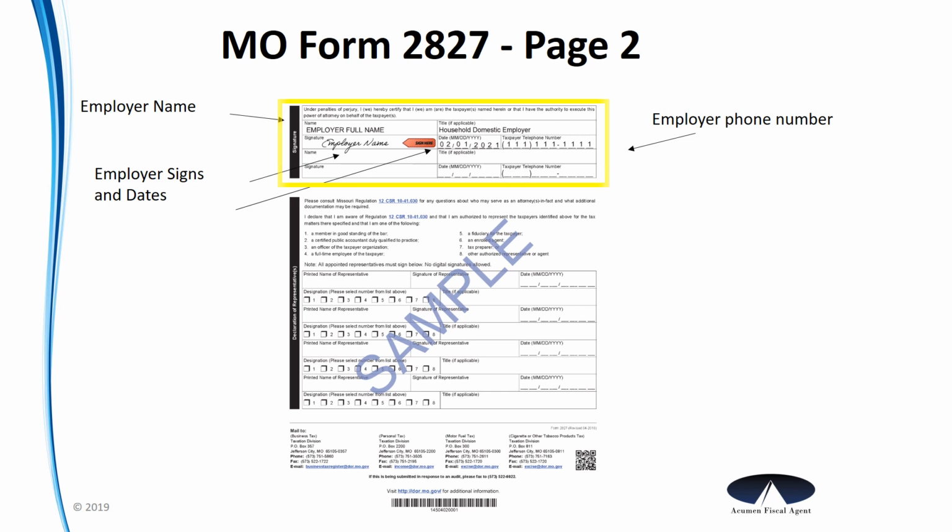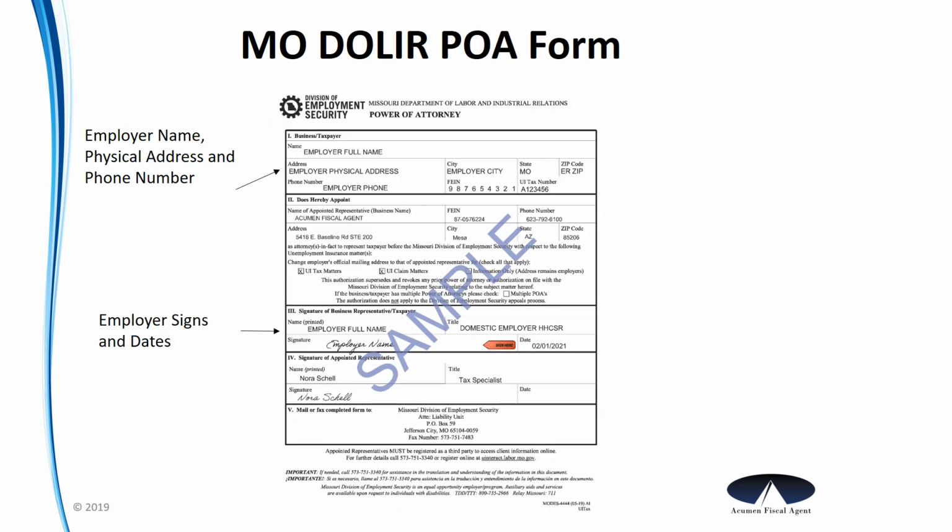The last form that we have to review is the Missouri Department of Labor and Industrial Relations Power of Attorney. Just like with some of our other forms, all we need to do here is review the top section, Section 1, for accuracy. So start with the first box and verify the employer's full name is correct. Then review the address and phone number for accuracy. Then carefully confirm that the FEIN and the UI tax number are correct.